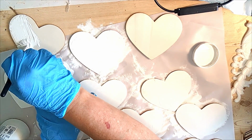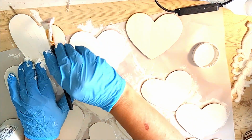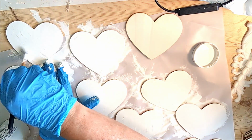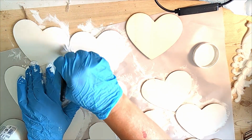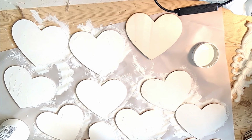Anyway, so I'm just giving these a light coat of white chalk paint or plaster, whichever color I had on hand. The idea is I'm just whiting out the background so that once again, I can water slide on top of those hearts. These are going to have my little cow that I call bovine on them. Actually, my little bull that I call bovine. And I really, really love how these turned out.